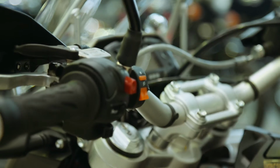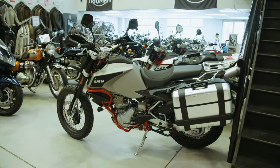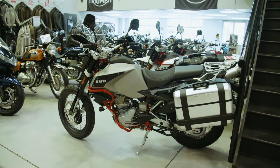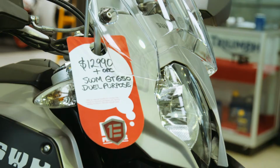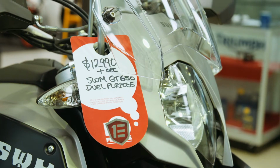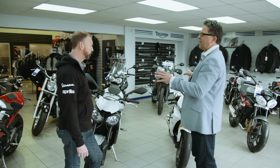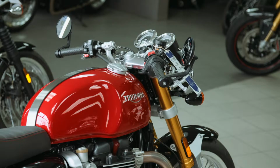Really pleased to have the new SWM Super Dual 650. It has just arrived in the New Zealand market. It's a super lightweight adventure bike, all ready to go with Givi luggage as standard on the GT version, and at just $12,990 plus your on-road costs. I think it's really going to shake up the market, and we're really pleased to have it as part of our fleet. But there's so many motorcycles that we can't obviously go through, so the best way is to come down here to Carlisle Street at 114 and have a look.